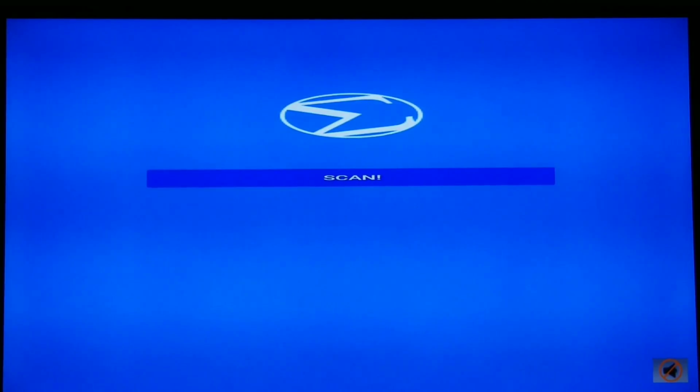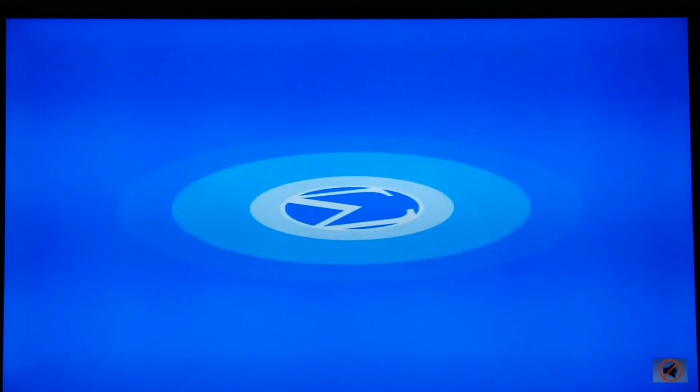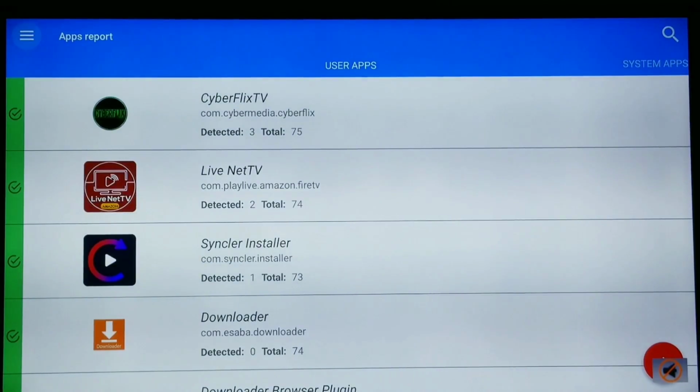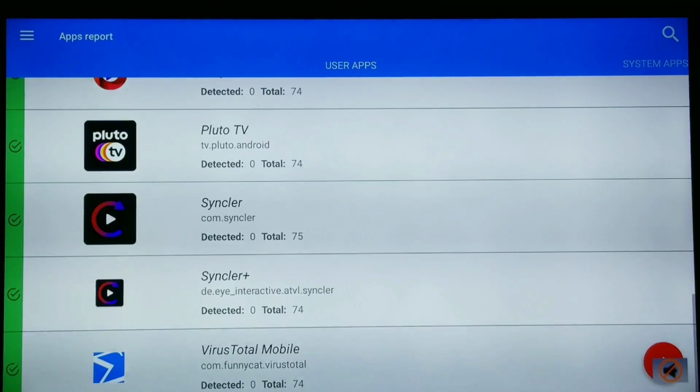Looks a little squished, but all you do is click the enter button, scan it, and it's going to do this for just a few seconds. And what it's doing, it's scanning all of the apps on your device. If you get this message, just click OK, and it will go away. So here it is, guys, and it's going to push everything that it detects to the very top, and then everything that's clean towards the bottom.